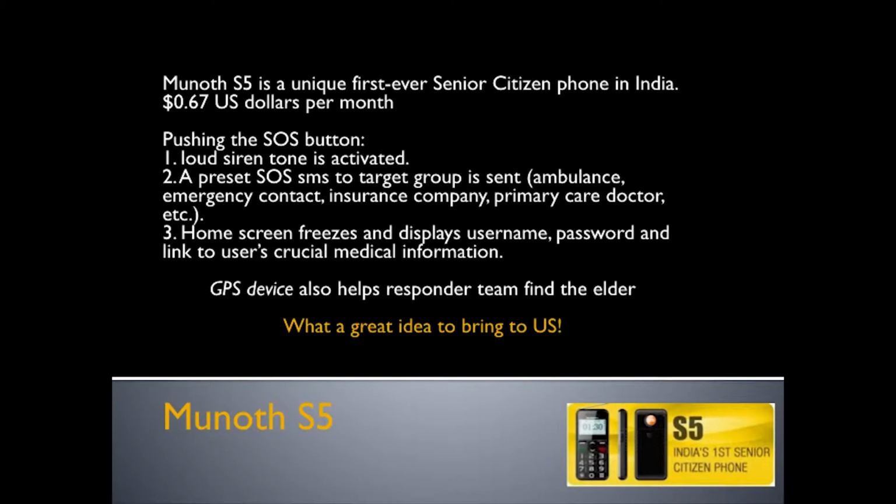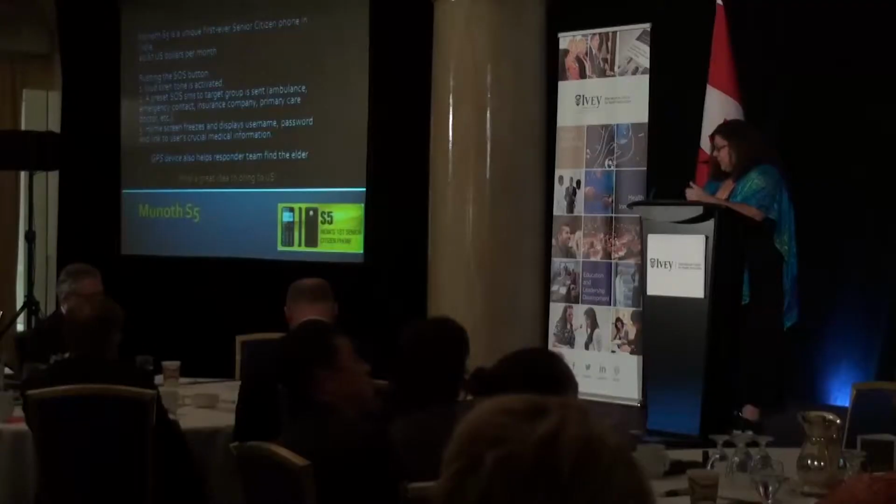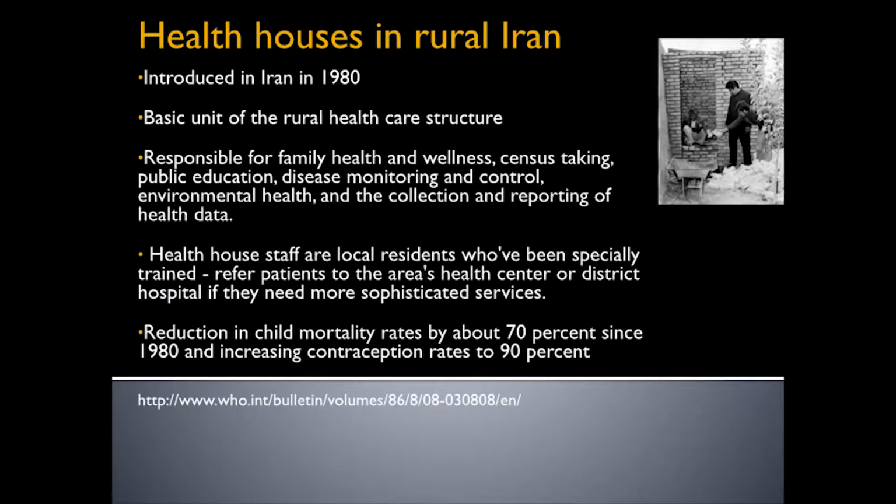But then it sends SMS messaging to all the people that the person has chosen to be activated to respond. Also, interestingly, right away, the crucial medical information, the person's personal health record, comes up so that anyone reaching out to the person, and people can use GPS to find the elder, is made available. What a great thing to come here to the developing nation as our population is aging.